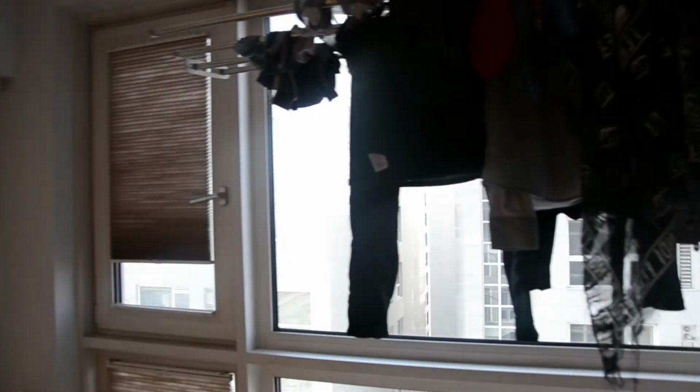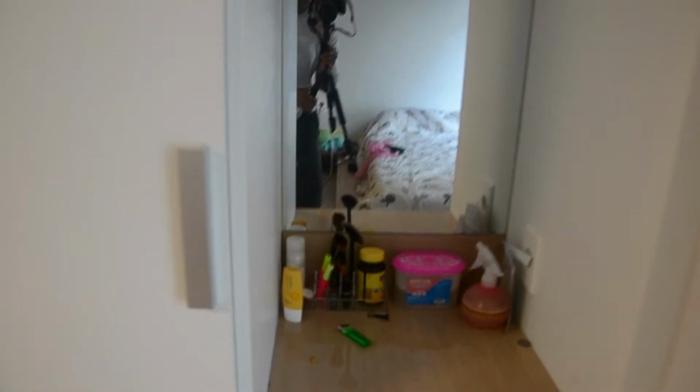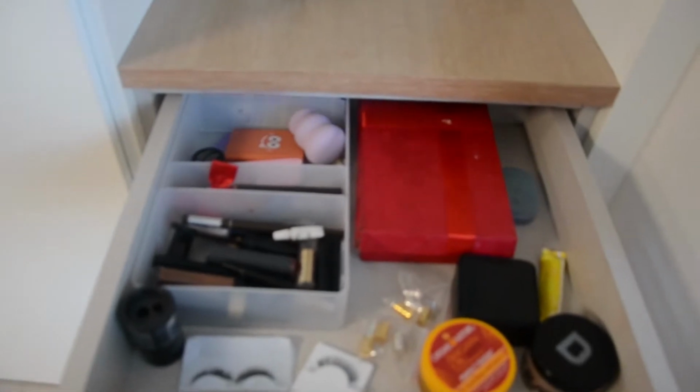There's so much space saving in this apartment. I love it. It's like things are tucked into spaces. And then, oh my god guys, this is so cool. This is my vanity. Like, I have a vanity. I feel really cool saying this, but I've got my little drawers, got my makeup and stuff in it. My little vanity chair. I bought this myself too.